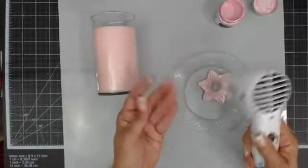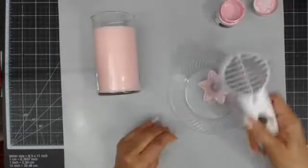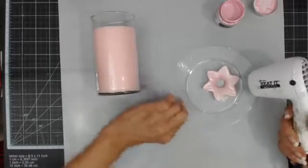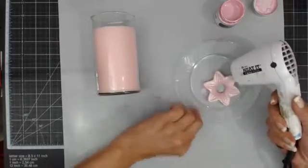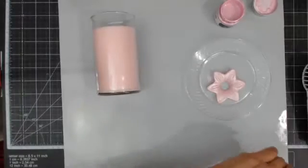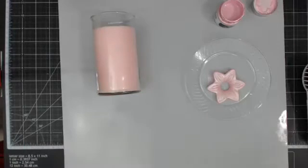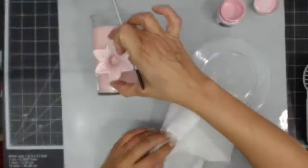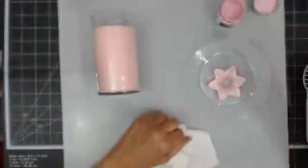Takes a little longer than that. I didn't give it quite enough time. Making sure I get the edges a bit. And then, like I said, I'm going to give it just a tiny bit more of a coating to make the pink really pop. And you can see how this is going to be beautiful and almost match perfectly.